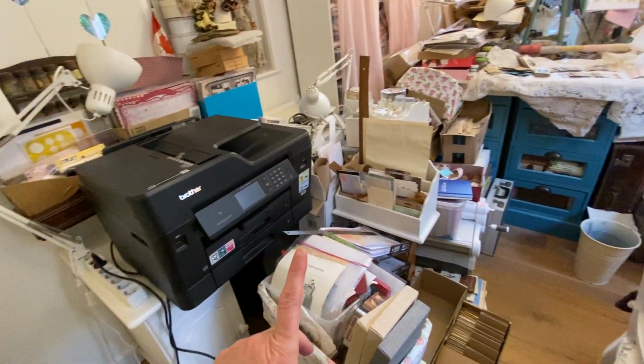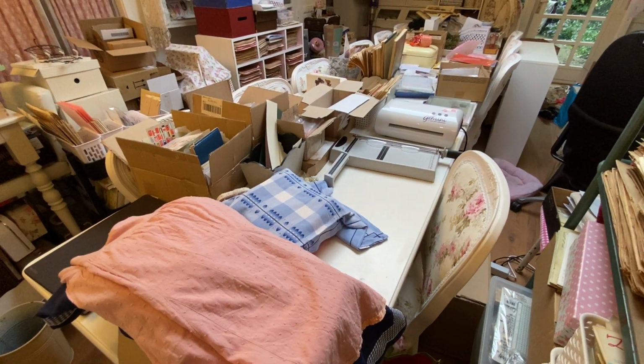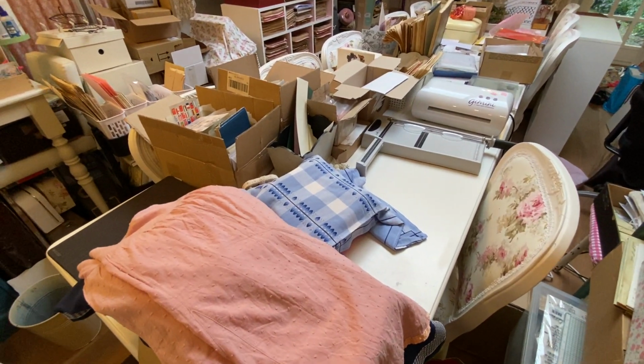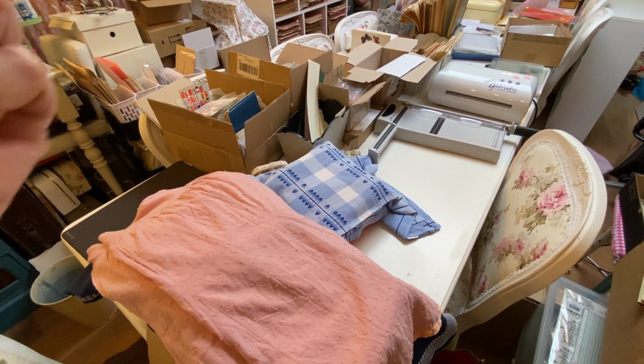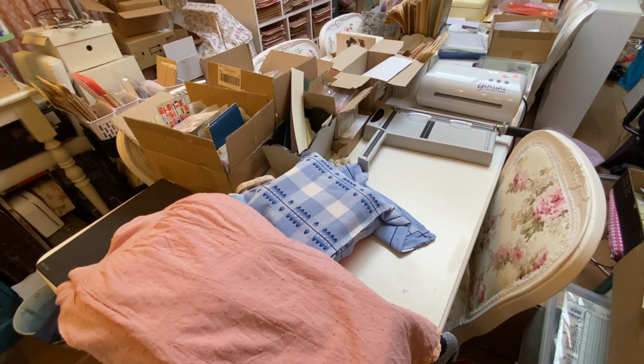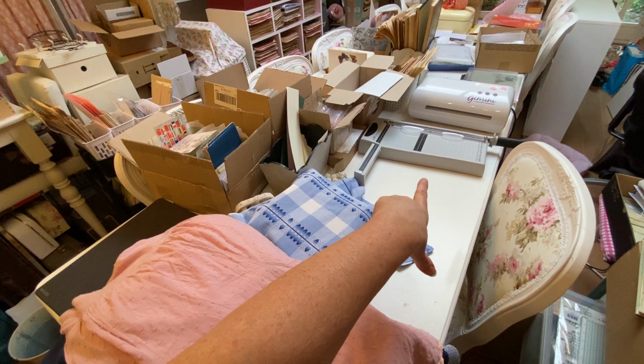I have my die cutting machines, all my machines on here. Yes, you see a lot of stuff. One day this will be a very tidy room. I can promise you that. Keep telling myself, just have faith in me, okay? I will. So I have my die cutting machines here.